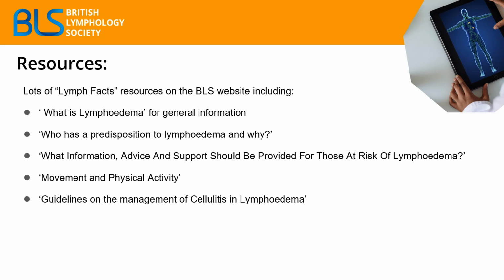And there are these lymph facts resources. For example, there's a general one on what is lymphedema. And then as you want to read further around the subject, you could understand who has a predisposition to lymphedema and why, and perhaps some of the patients in your care fall into this category. And then there's other tips on what information, advice and support could be provided to those at risk of lymphedema, some guidance on movement and physical activity, and as I've mentioned before, the excellent guidelines on the management of cellulitis in lymphedema.